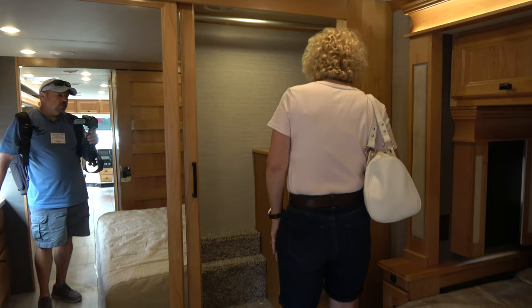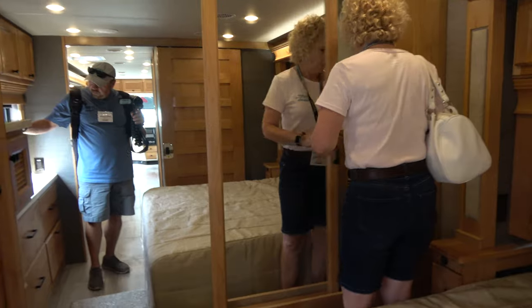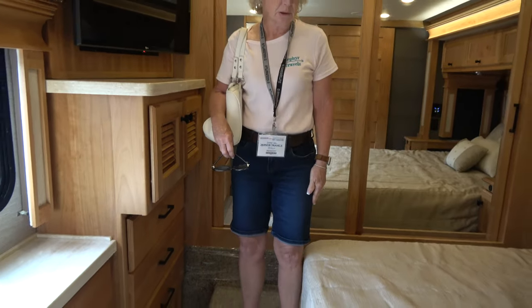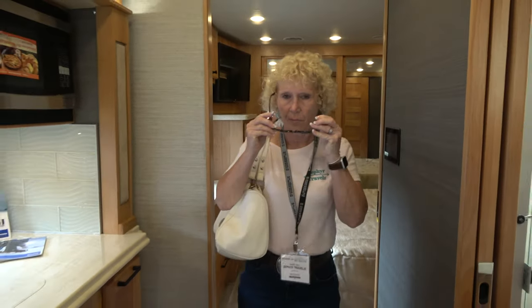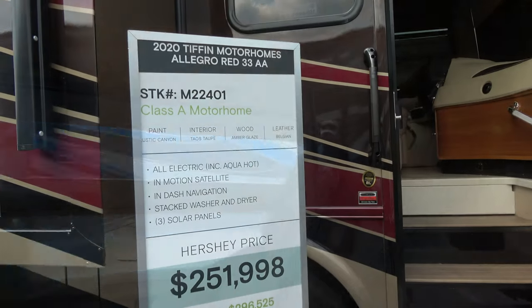No washer and dryer in this one. No. It's a little disappointing because that one over there was 200,000. This one's 250,000 and you're actually getting a lot less. Yeah. I mean, it's a shorter wheelbase, shorter space, and you don't get the washer and dryer.